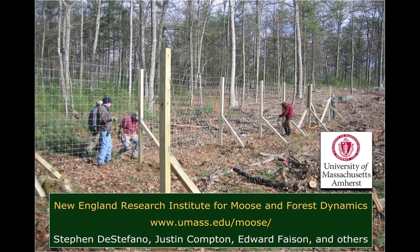Last fall, Steve DiStefano and Ed Faison approached us about including GMF in a regional network of experimental sites in southern New England to study moose and forest change. Yes, there are already a few moose on the Great Mountain Forest. We eagerly agreed to their proposal.